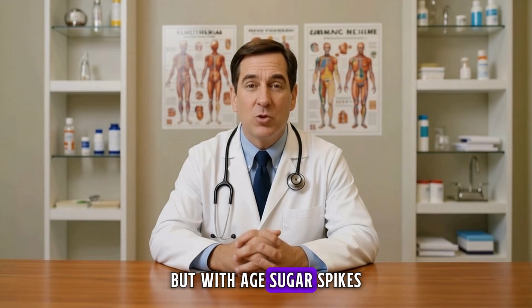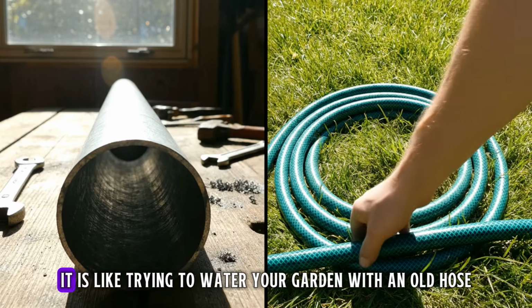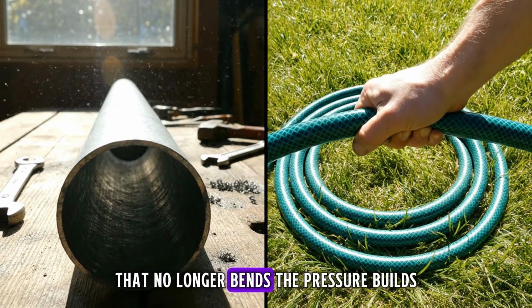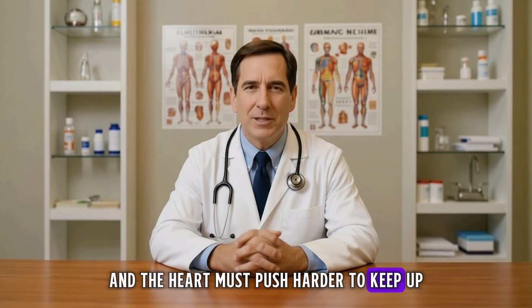But with age, sugar spikes and silent inflammation cause those walls to harden. It is like trying to water your garden with an old hose that no longer bends. The pressure builds, blood flow weakens, and the heart must push harder to keep up.